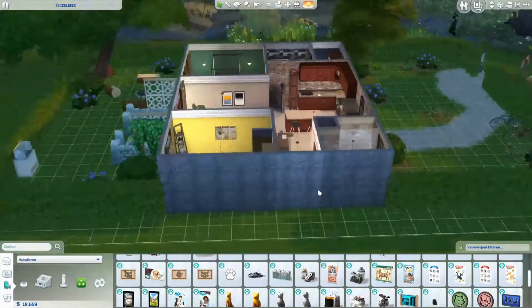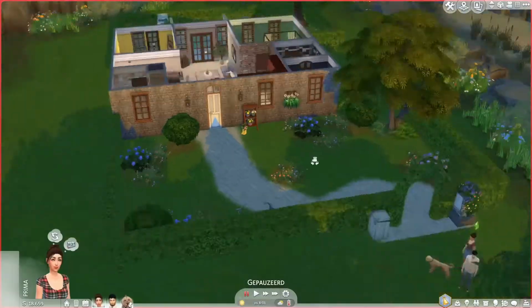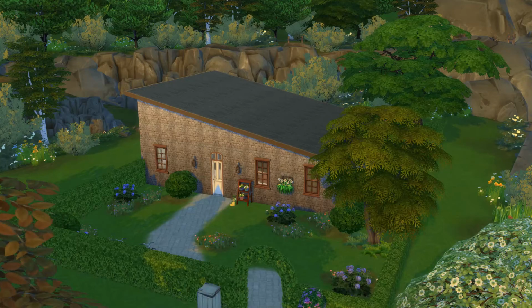And this is the end of the build. This is what the kind of apartment building thing turned home looks like. We're going into the pictures right now.